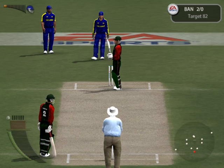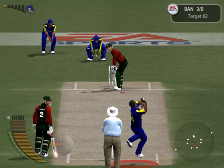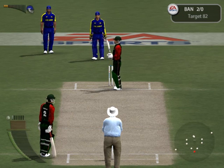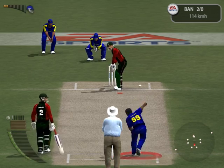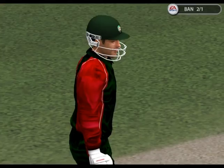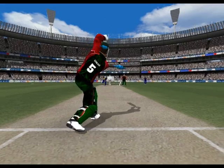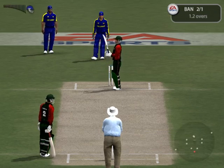Malinga is switching to round the wicket. So they need 80 to win. Malinga to bowl to Javed Omar. Malinga gets his first wicket. This was how the wicket fell. The next batsman in is right-handed Habibul Bashar. Malinga to bowl to Habibul Bashar.